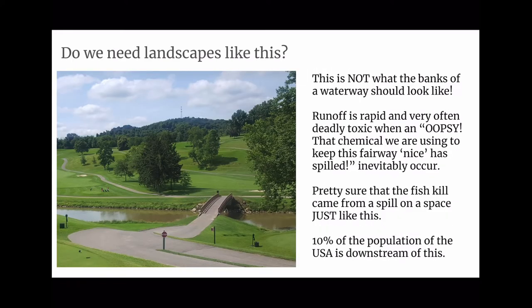Do we need landscapes like this? This is not what the banks of a waterway should look like. Runoff is rapid and very often deadly toxic when an oopsie, that chemical we are using to keep this fairway nice has spilled, inevitably occurs. Pretty sure that the fish kill came from a spill on a space just like this. Chartier's Creek. 10% of the population of the U.S. is downstream of this.